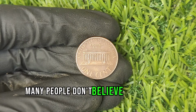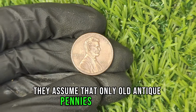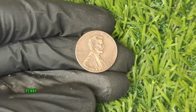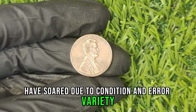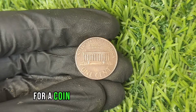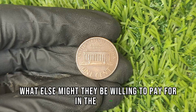Many people don't believe that modern coins can be valuable. They assume that only old antique pennies hold worth. But history proves otherwise. The 2006 D penny is part of a growing list of modern rarities whose values have soared due to condition and era variety. Just think, if collectors are willing to pay six figures for a coin that cost 1 cent to make, what else might they be willing to pay for in the future?